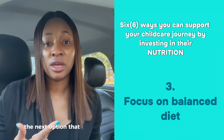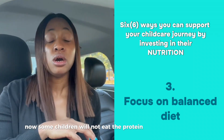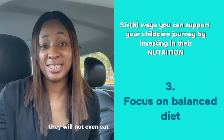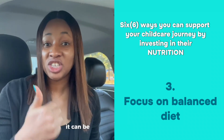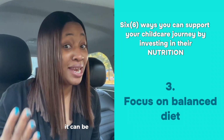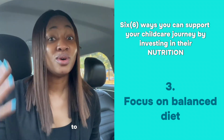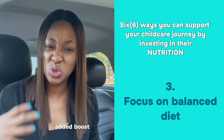The next option that you want to think about is the protein itself. Now, some children will not eat the protein with the meal, right? Sometimes they will not even eat it at all. So sometimes you can shred it, you can dice it. It can be chicken, it can be fish, it can be beef, it can be gizzard, it can be liver, right? The liver can even be blended with the pepper mix to add to the rice as it is boiling, to give it an added boost of nutrients.